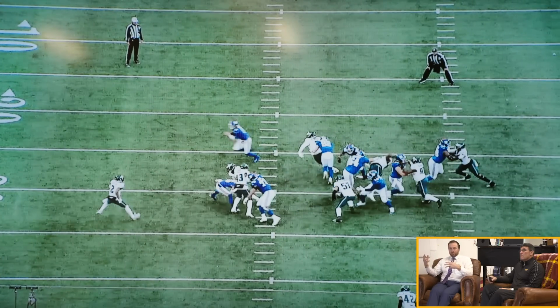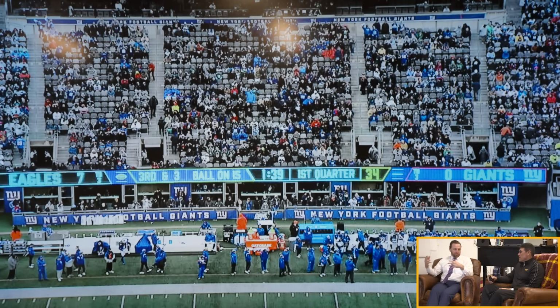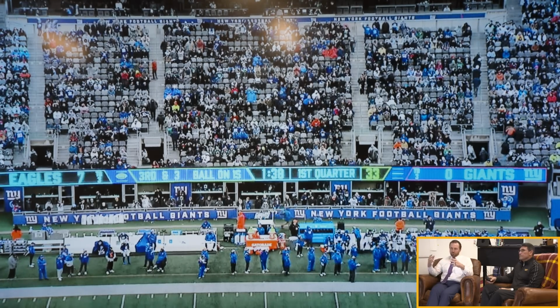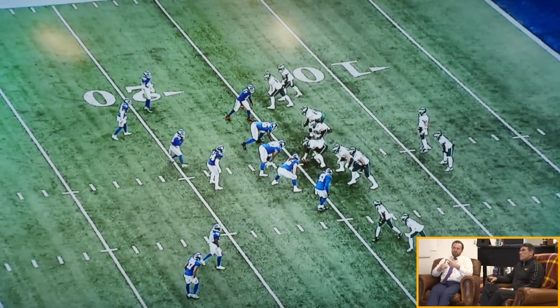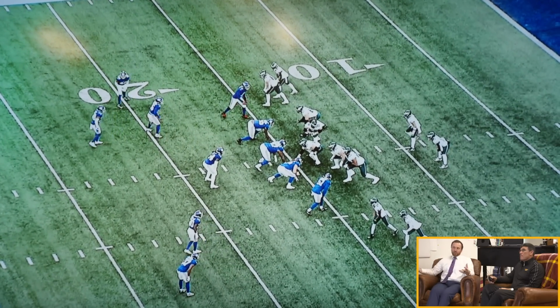But another thing that really shows up a lot for them is the pressure packages that Wink Martindale brings, right? He brings a ton of pressure. He brings game plan specific pressures. How do you, I guess, anticipate what he's going to do and account for all the stuff that he's shown over the course of the year?